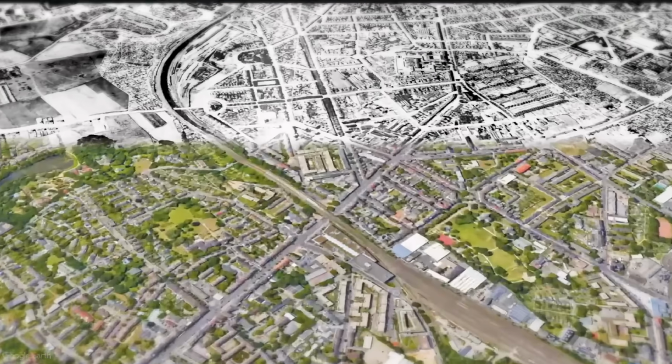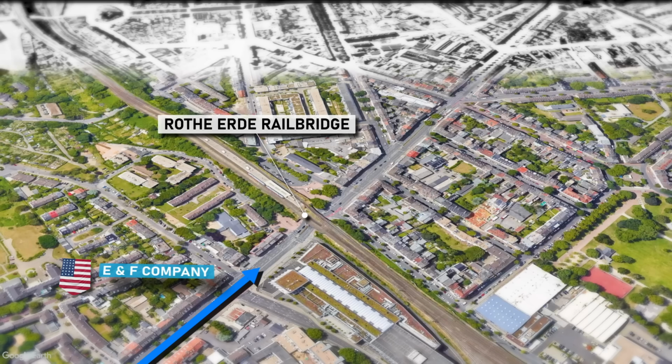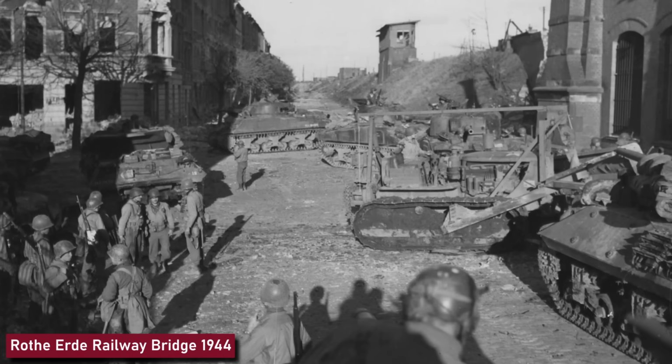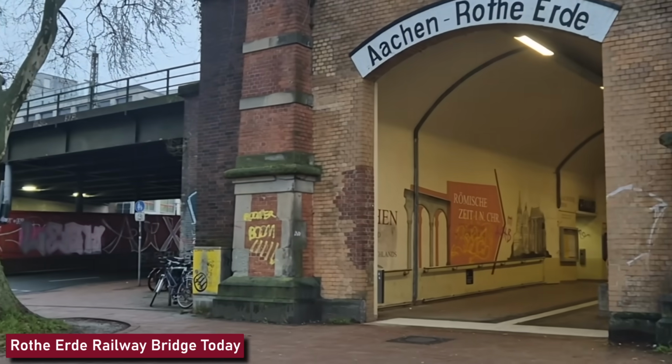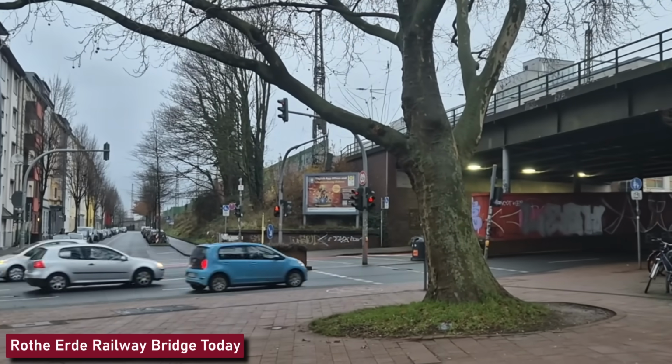At 9:30 a.m., 2nd Battalion's E and F companies stormed over the embankment of the Rote Erde rail bridge, taking German defenders by surprise on the heels of the bombardment. Because the railway bridge had partially collapsed and tunnels like this one were barricaded, American tanks simply charged the embankment at full speed, climbing over the top and flying down the opposite side, a risky maneuver for the crews.